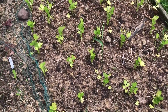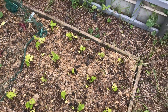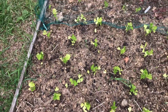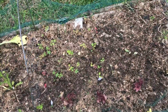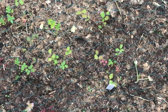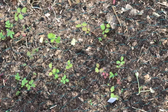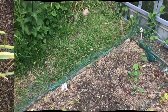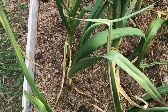These are celeriac, so we've made a bed of celeriac here, which is quite a new crop for us. I don't think we've ever grown celeriac before. We've done celery, but never celeriac. Here you see some salad burnet, which will be transplanted into the Apothecary Garden when they get bigger. So salad burnet there.